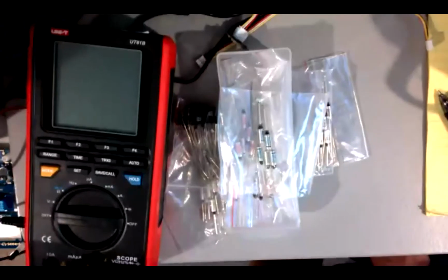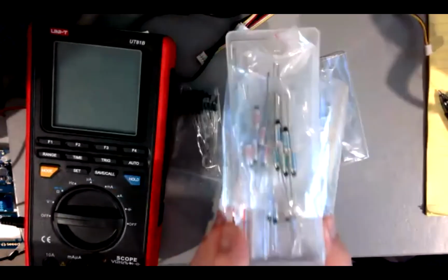Okay, so anybody else have any other questions? We're going to help you find the bad thermal fuse. I have lots of them. Okay. Sounds like we have some ideas. I don't hear it humming.